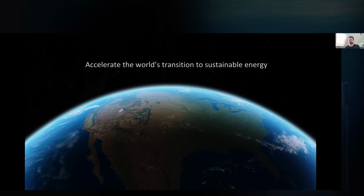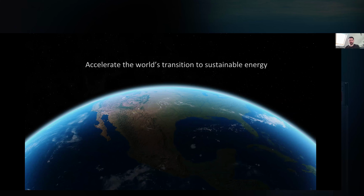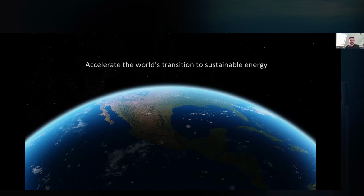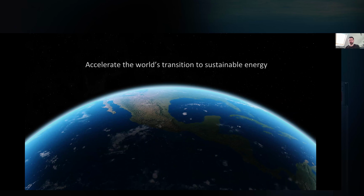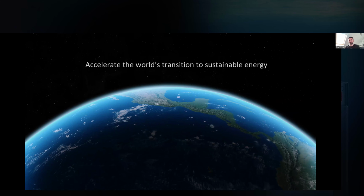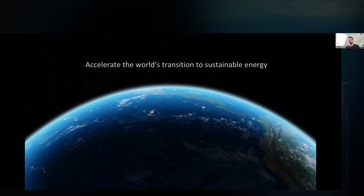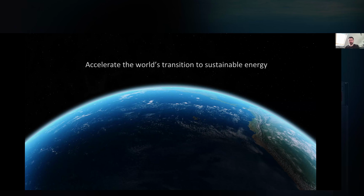Now, why are Tesla here? Our mission is to accelerate the world's transition to sustainable energy. It flows through absolutely everything we do as a business. Every decision we make, every product we build is built with that in mind. And hand on heart, I can say I've never worked for a company where every single person is so laser focused on a mission as it is at Tesla, and it's a privilege to be part of it.